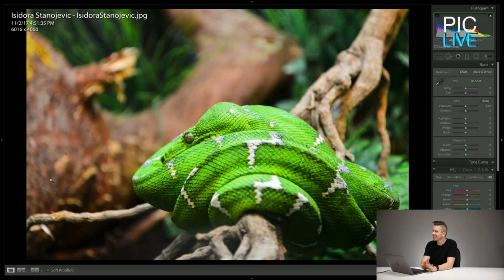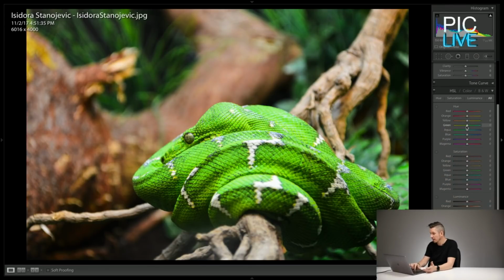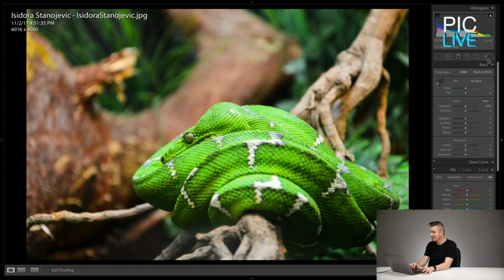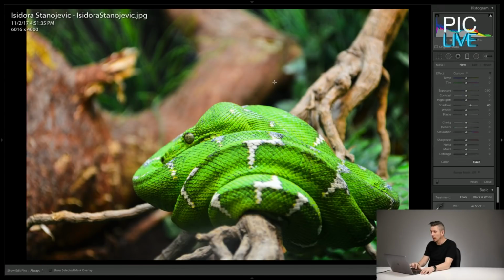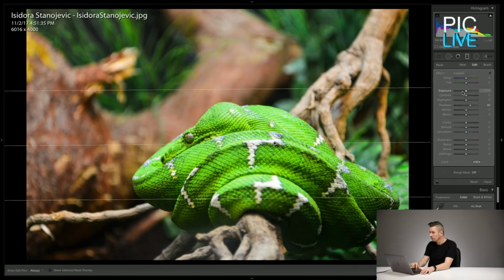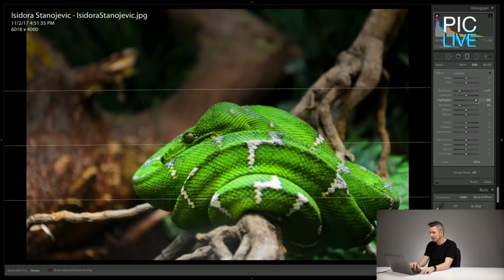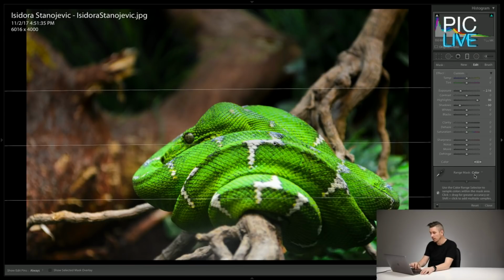I would just work a little bit on the coloring on this. I don't want to change the color of the snake because that is its green. We could change the color of the snake, but that's going to get a little funky. Let's see if we can bring down the background a bit again. So I'm going to use the graduated filter tool. I'm going to pull down the exposure like so, and the shadows, and maybe lift the highlights so we don't kill everything. And then with this range mask, let's go for color.